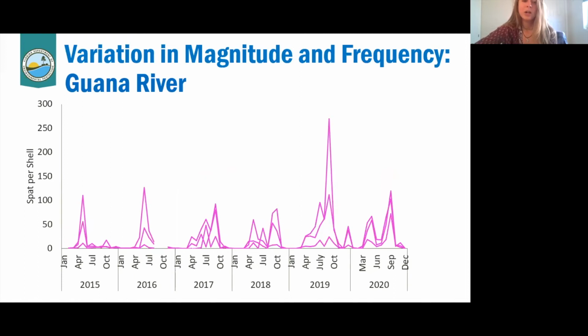There's also some within-region variability. So Guana River is a really good example of that. Each of these pink lines represents a different Guana reef. And you'll notice that they all seem to dance to the beat of their own drum, especially in 2017 through 2019. We noticed a lot of variation in when their minor peaks are going to be, as well as the magnitude. 2019 is the clearest exhibition of that.